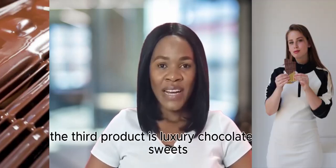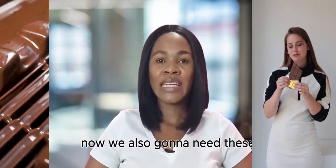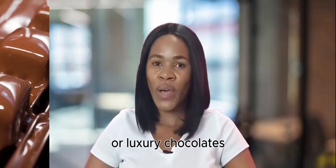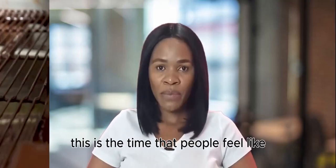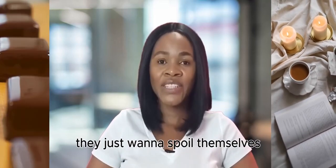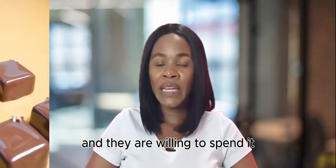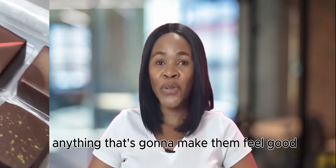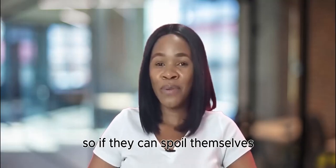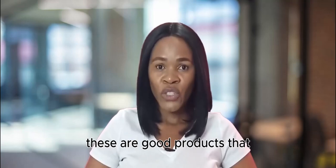The third product is luxury chocolates and sweets. Now we are also going to need this, especially for kids or even for adults. This is the time that people feel like after all the hard work from January to November, they just want to spoil themselves, they just want to spend their money, and they are willing to spend it on anything that's going to make them feel good about the hard work they have been putting in throughout the year. So if they can spoil themselves with some chocolates and sweets, these are good products that you can stock up and sell.